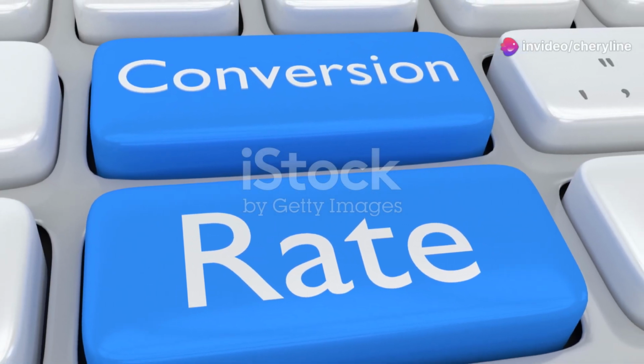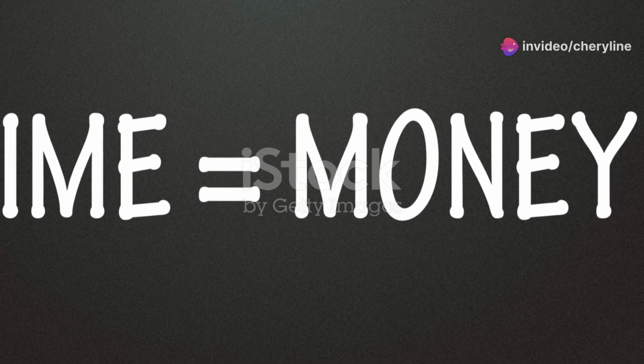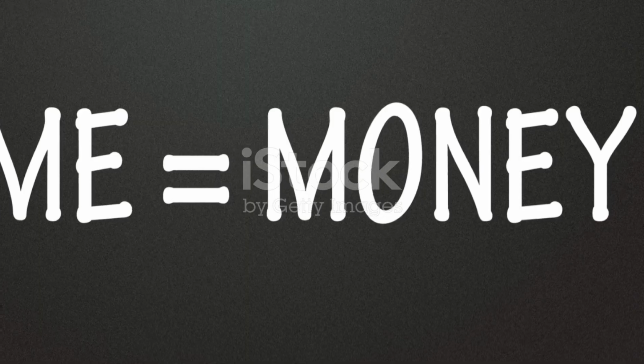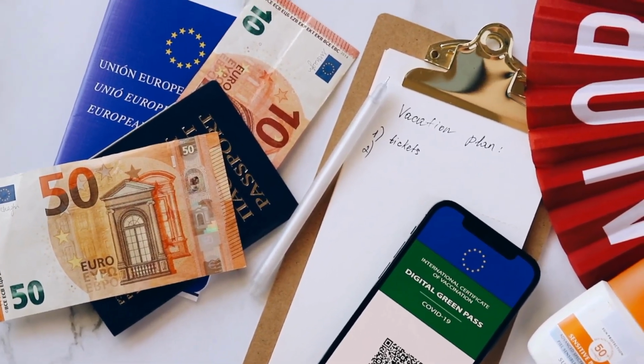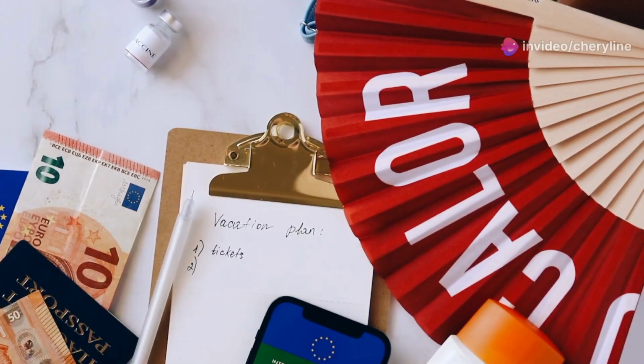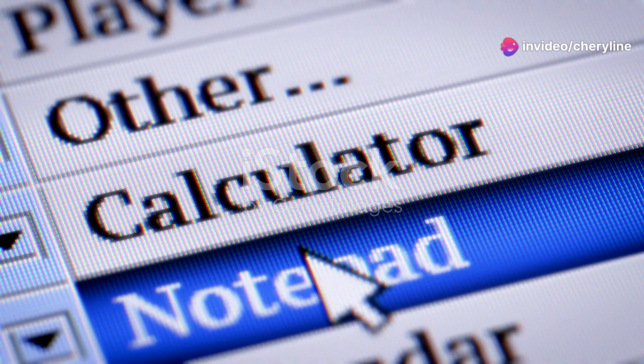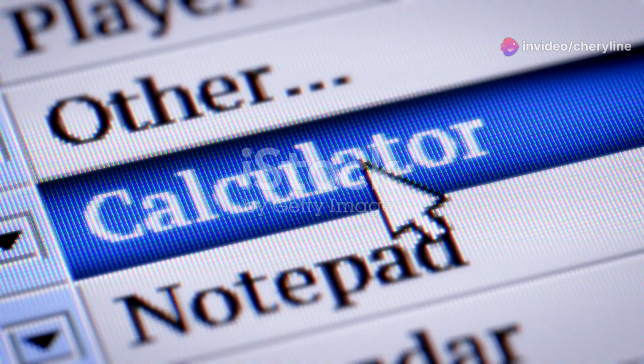Tip number 3, currency conversion rate. Tip number 3 is one I learned recently, and it saved me so much time and money. Let's say you are in Austria and you want to purchase something that costs 500 euros and you don't know what that amount converts to in US dollars. Rather than go to search on Google, just open the calculator app on your phone.